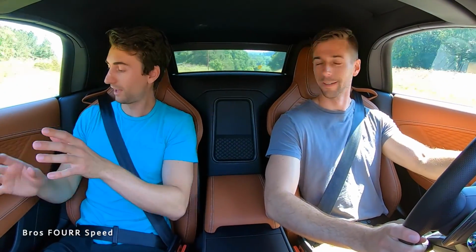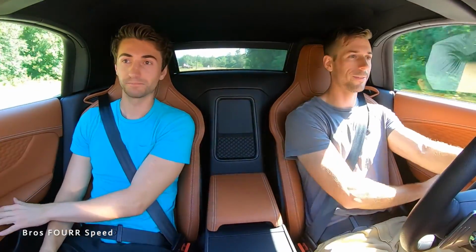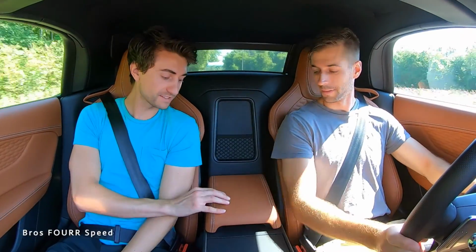Yeah, what are yours? The armrest feels way too hard. It's literally probably plastic with a piece of leather on it. There's no padding. This one has a nice little bit of padding to where it feels good, but your door panel, where's the padding? I don't know. I haven't really thought about that driving it.